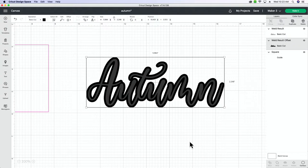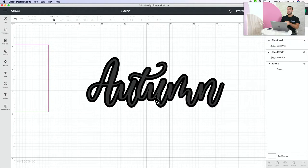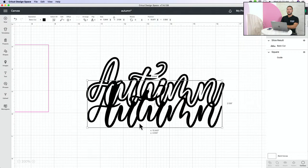Right now we have Autumn in gray and there's a black offset. I'm going to click and drag and select both of those. You can see in the layers panel they're both selected. What I'm going to do is slice. So I'm slicing it out. You just sliced into your offset. We don't need that one anymore. Bye. And magic. Isn't that beautiful?